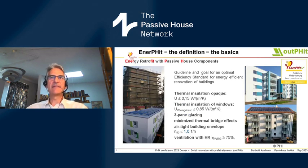Well, the EnerPHit standard, the idea behind this is to use passive house components, as you know them from new build passive houses, for renovating buildings. So thermal insulation of wall and roof 0.15, thermal insulation of windows 0.85. Please use triple glazing, minimize thermal bridge effects, do the airtightness as good as possible, and use ventilation with heat recovery with a very good heat recovery number.